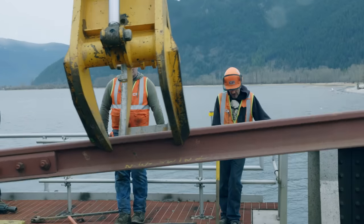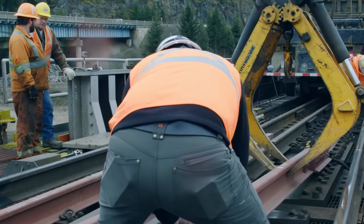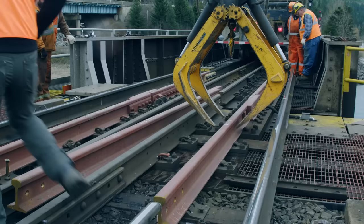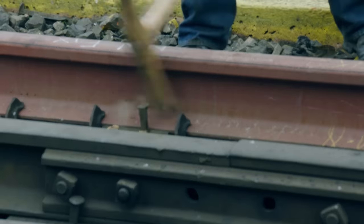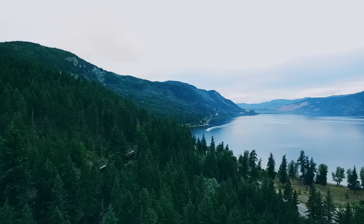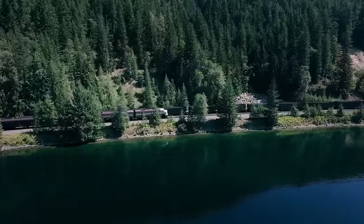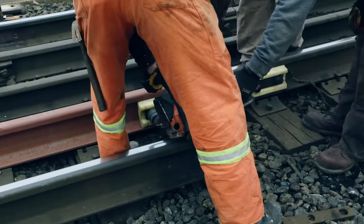Coming down. Coming your way, Chad. Like, swing it. To you. Good. Right there, eh? Jake, give me a spike. The mistake cost them valuable time. The Royal Canadian Pacific is headed their way on a cross-country journey to celebrate Canada's 150th birthday. We did this in about a half an hour delay.